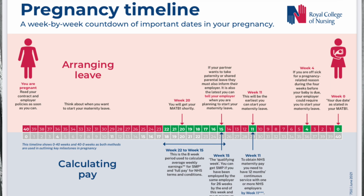Now, if you look at week 15, very, very important week. This is what is called the qualifying week. So it is 15 weeks to your expected week of childbirth. By week 15, you must have informed your employer that you are pregnant. By week 15, if your husband or your spouse is going to be taking paternity leave, they also must have informed their employer by this week 15.